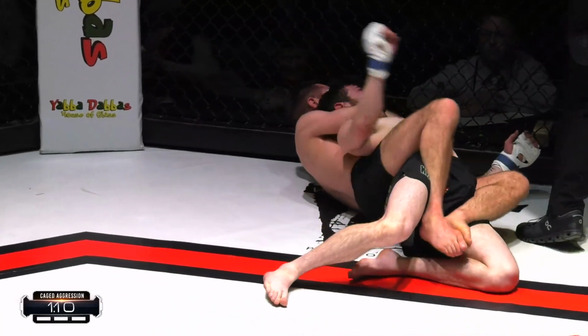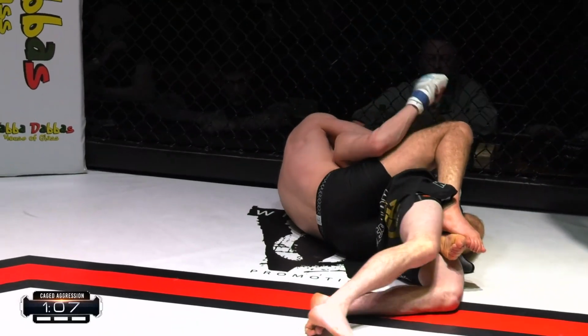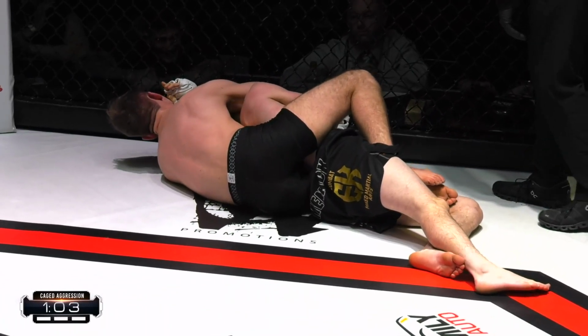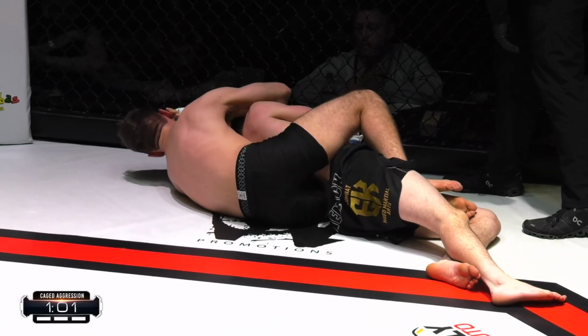Even right now, he's under the chin. This could be it. That's it. No, he's got it in tight, as tight as he can, and Kremenak is throwing punches. I know, it's crazy, the kid just won't go easy. I don't see him tapping. I see him getting put to sleep. He's going, Kremenak.